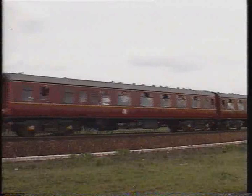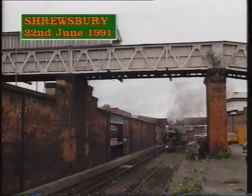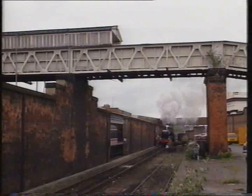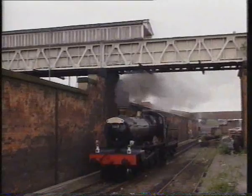The next series of locomotives gain their place in this programme due to their association with the Cambrian Coast Express. The Great Western Manors were light 4-6-0s, specifically built to work over lightly laid lines such as the Cambrian lines from Shrewsbury. It was here that the Cambrian Coast Express was handed over from Castle haulage to Manor haulage, and this was reproduced in 1991 when one of the numerous preserved Manors, 7819 Hinton Manor, relived those great days with the Cambrian Limited, a steam special from Shrewsbury to Barmouth.